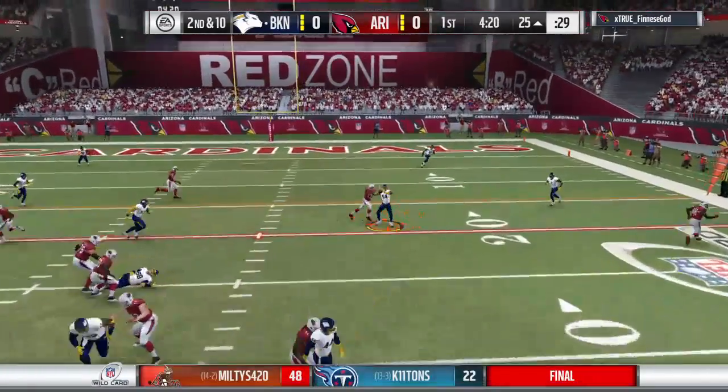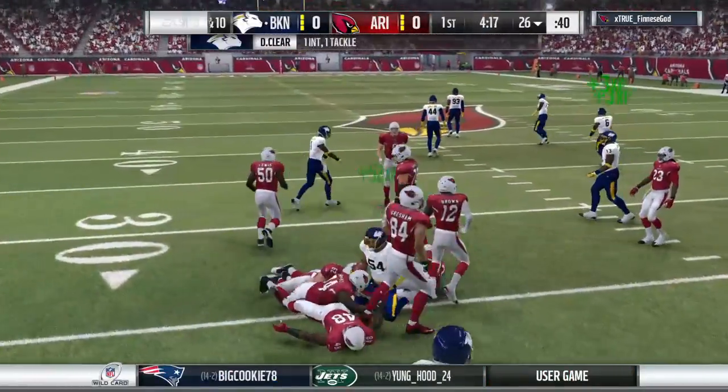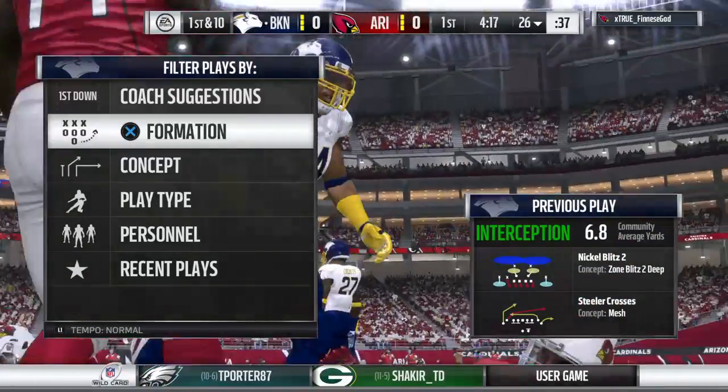And 2nd and 10, he'll look to throw again. And he fires one that's intercepted. A great read, and it's picked off. And he brings it back to right around the 26-yard line.